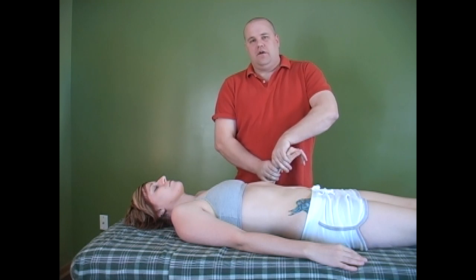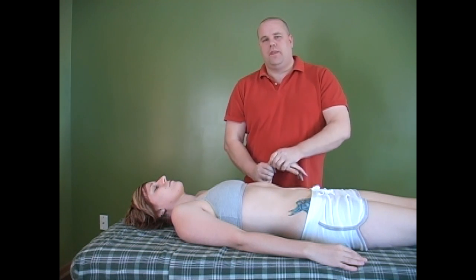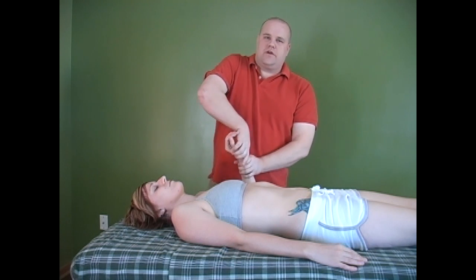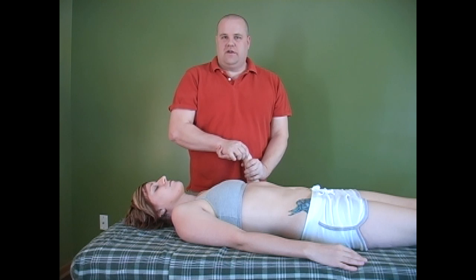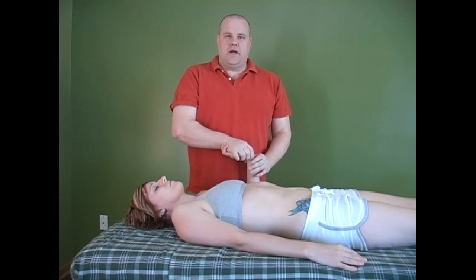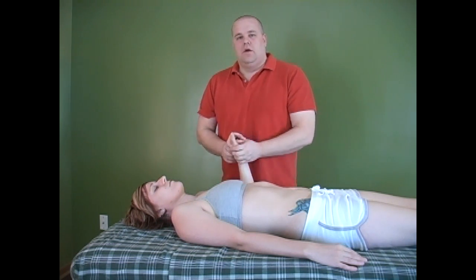So again, traction, and then flex. Or you can go the opposite direction, so we're going to extend like this. So again, when you're bringing it back this way, you're stretching out the extensors. This way, you're stretching out the flexors then.